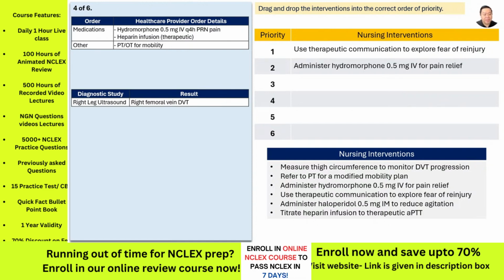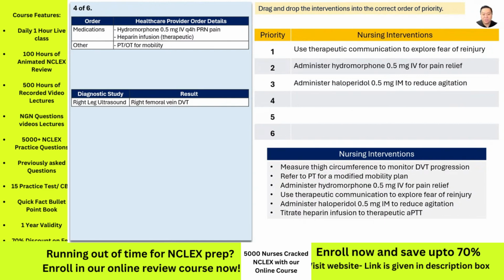Now, the third rank here should be administer haloperidol half a milligram IM to reduce agitation because her delirium is escalating. She's disoriented to time and person, and she's trying to get out of bed, and this is a safety issue. Now, I want you to recall that haloperidol helps calm hyperactive delirium so she can follow directions and remain safe. This is very important, but it won't address her physical therapy refusal unless fear and pain are handled first. So this is going to be our third rank.